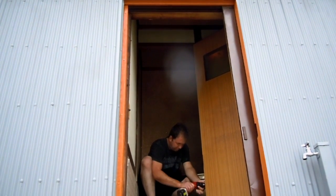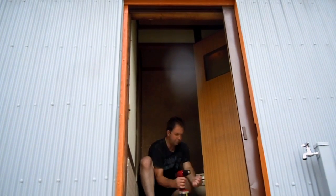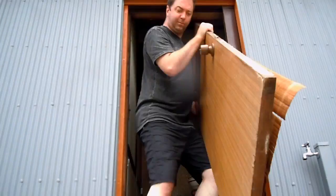So the first thing we decided was this old door is probably not contributing anything to the situation, so we just decided to get rid of it. It sort of made the space a bit pokey, having to step around that door and then closing it behind you was a bit of a thing. And there's a door at the outside there, so we didn't really need two doors. So I disappeared the door.